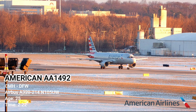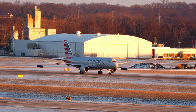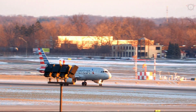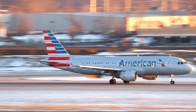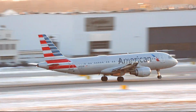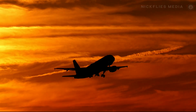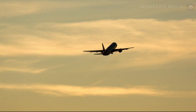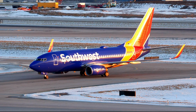Cleveland actually had an A321 this morning. So we'll keep an eye on those. Hopefully we'll get some of the special liveries at some point. We'll try to get one of those. It's been a while since I've seen one of the Airbus special liveries, so maybe we'll get lucky this summer. Final contact call, 137. 737-700 today.